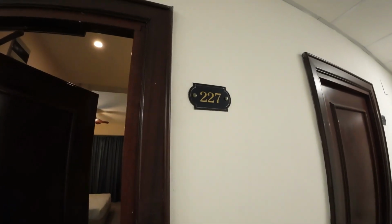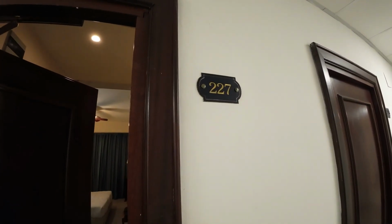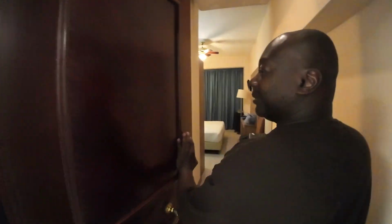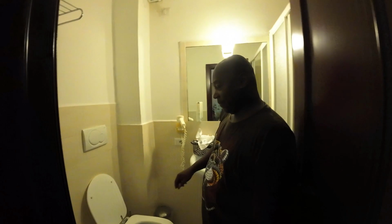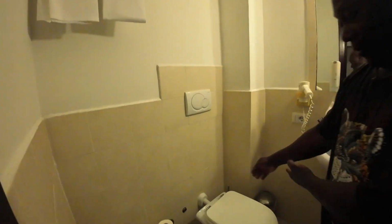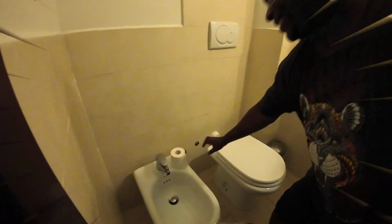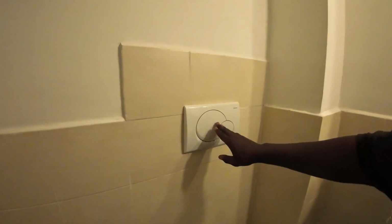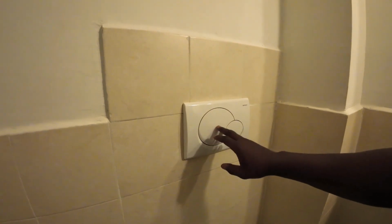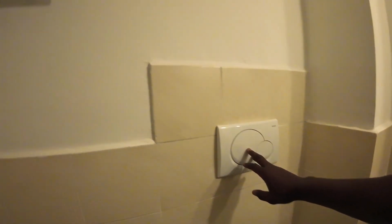Okay, this is a room tour of room 227, Mediterranean. Hotel Mediterraneo, Civitavecchia. As we come in, to the left you have this toilet. Here's the button, the flusher, the handle to flush the toilet.